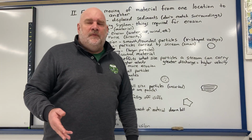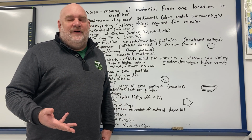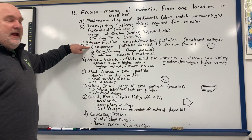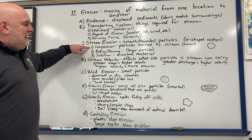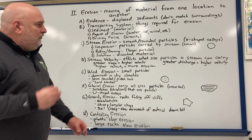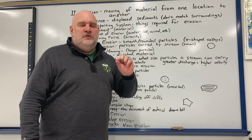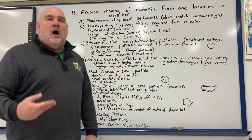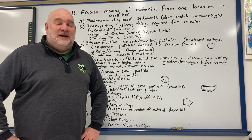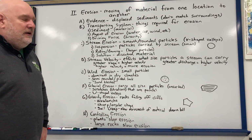Now, if you've ever seen a stream after a rainstorm, what you'll notice quite often is that the stream looks very, very muddy. The reason the stream looks muddy is because it is carrying a lot of particles in suspension. Suspension means there are a bunch of little particles kind of floating in the water. Those suspended particles are usually fairly small, but the faster the water's going, the more different sized particles it can carry. So a fast moving stream can have more particles in suspension than a slow moving stream. Very small particles can be carried in suspension.